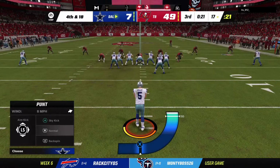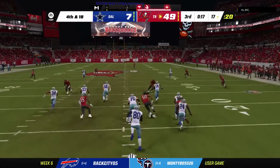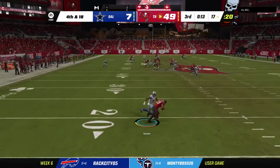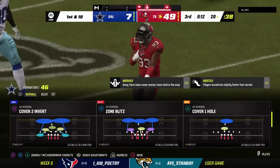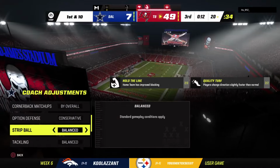Here's Brian Anger now, standing just outside his own goal line. He steps into this one, and this is a rocket. Following the punt return here, there is someone shaken up. While they come out and take a look at him, we will step aside for just a moment.